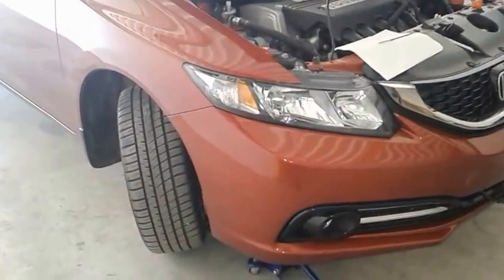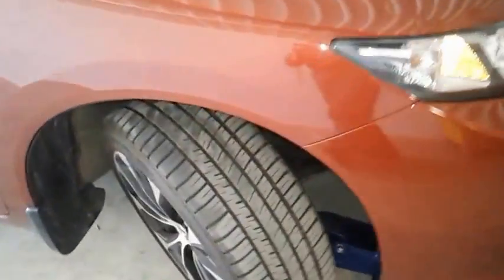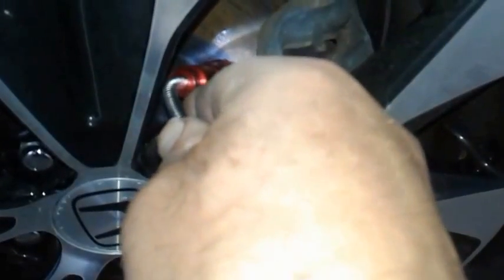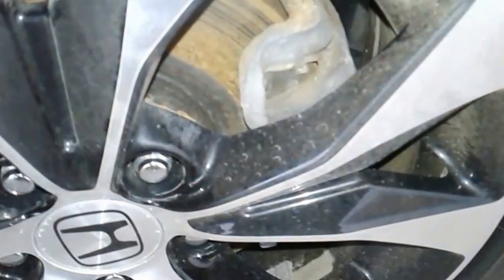Next, I'm going to show you the brakes, tires, and suspension on the right front wheel. On your tire tread, you've got about 70%, about 25,000 K left on that. On your front brakes, you've got about 80% or about 30,000 K left on that.